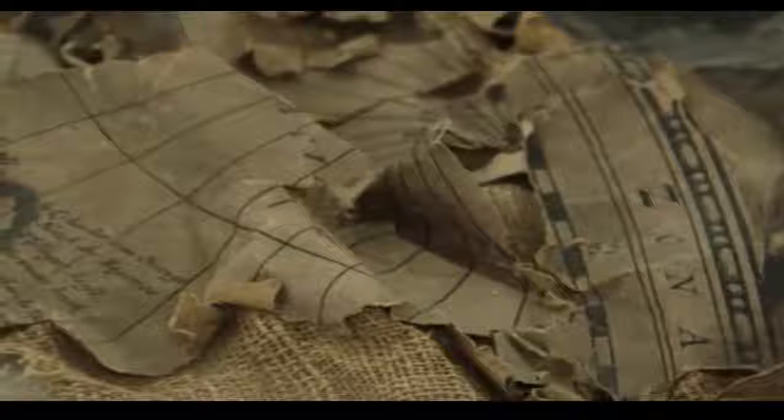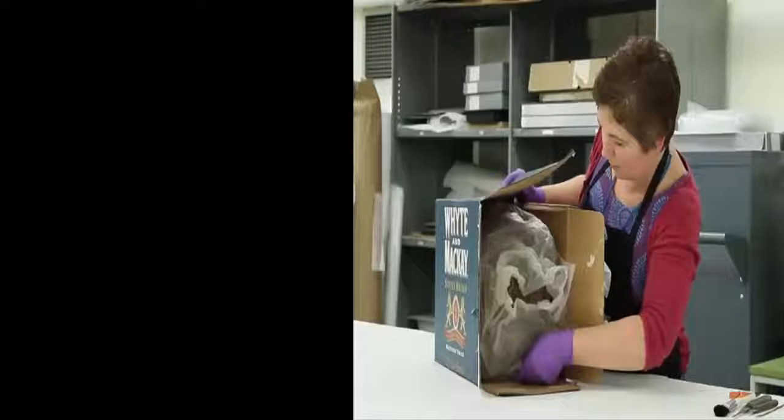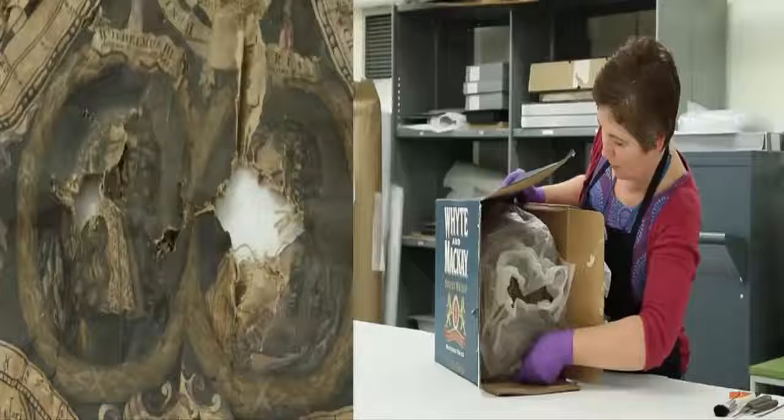John Scally added, "This is one of the most challenging tasks our conservation team has faced, and they have done a terrific job. Although significant sections of the map have been lost, the remainder has been cleaned and stabilized for future study and enjoyment. It would have been very easy for this map to end up at the bottom of a skip, but thankfully it can now take its place among the magnificent maps held within our collection."